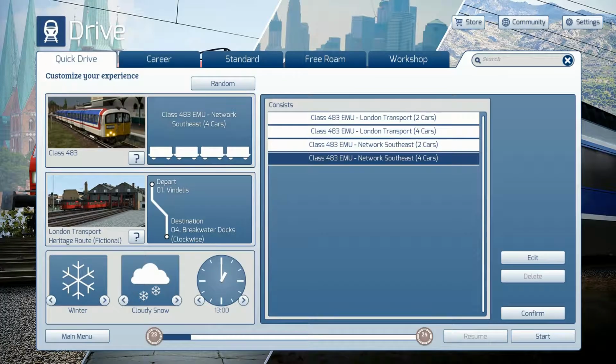So what we're about to drive now, this is from the Isle of Wight pack, and they're now called the Class 483. Originally working in London around about the same era as the 1938 stock. However, they've been extensively renovated and are seeing service on the Isle of Wight now. And it's part of the Isle of Wight pack, although I'm driving it on the London Transport Heritage route, which of course is fictional at the moment.